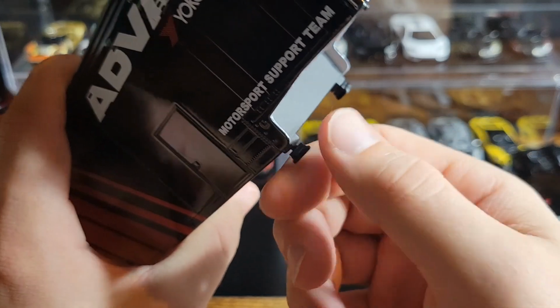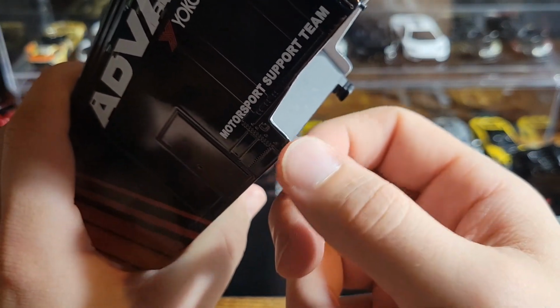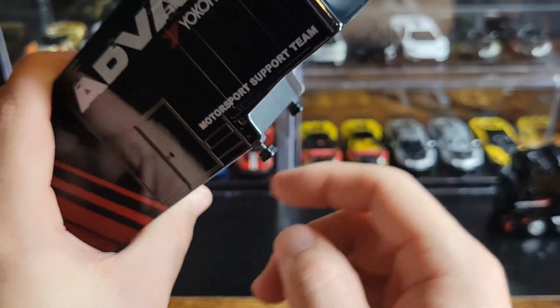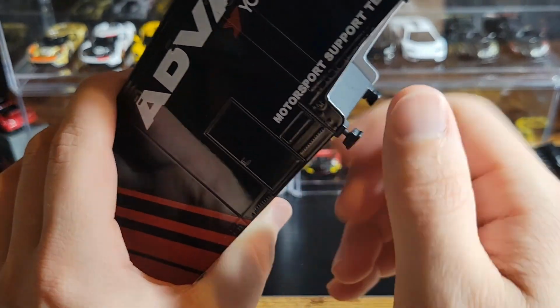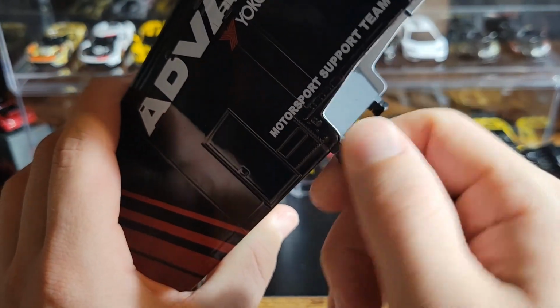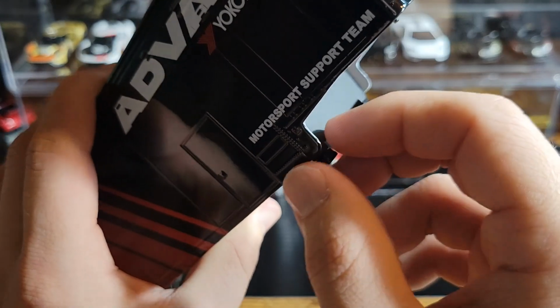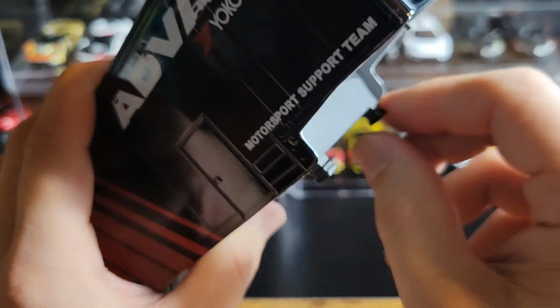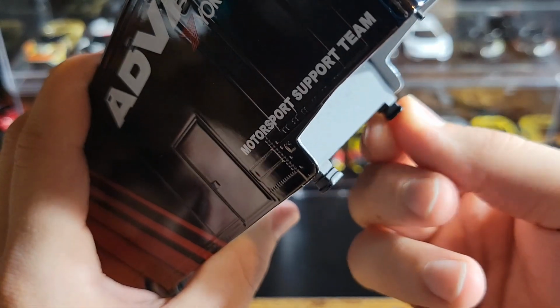Yeah, this side's doing it. As the threads kind of get higher, it raises the feet if you want to have this parked level by itself. So it does have that little feature right there. I don't know why the other side isn't spinning. It's a little odd, but oh, there it goes. So yeah, you can do that on both sides.